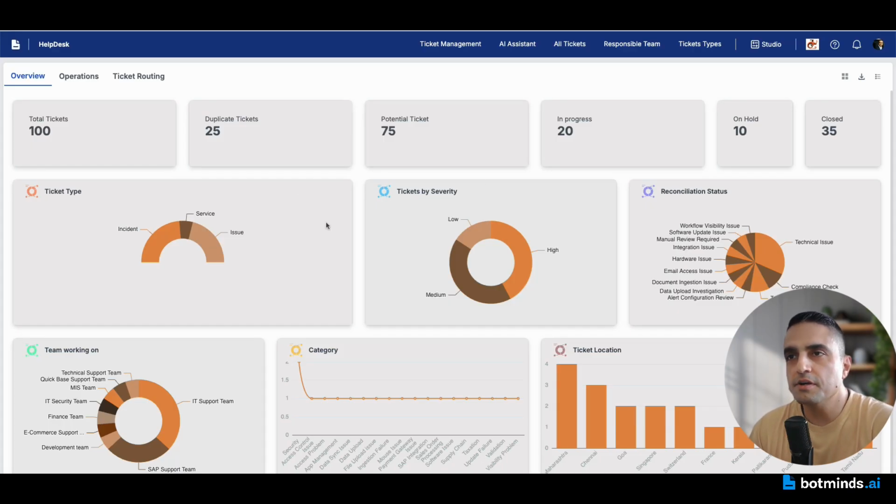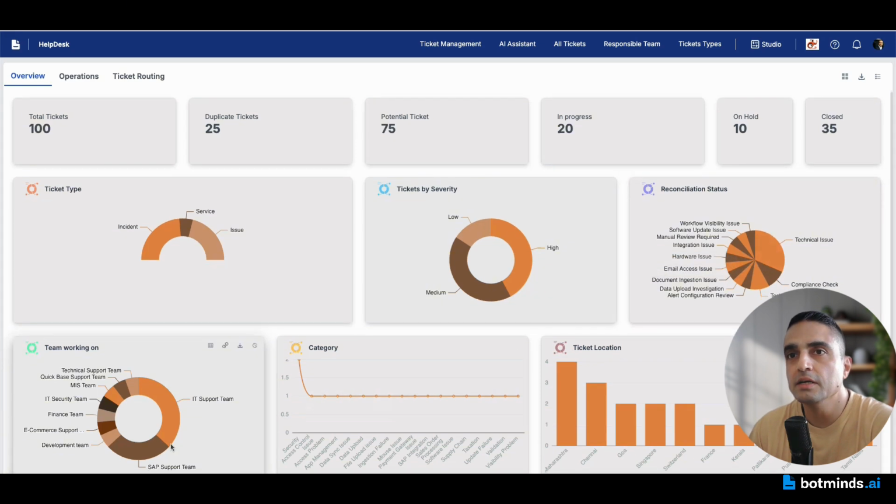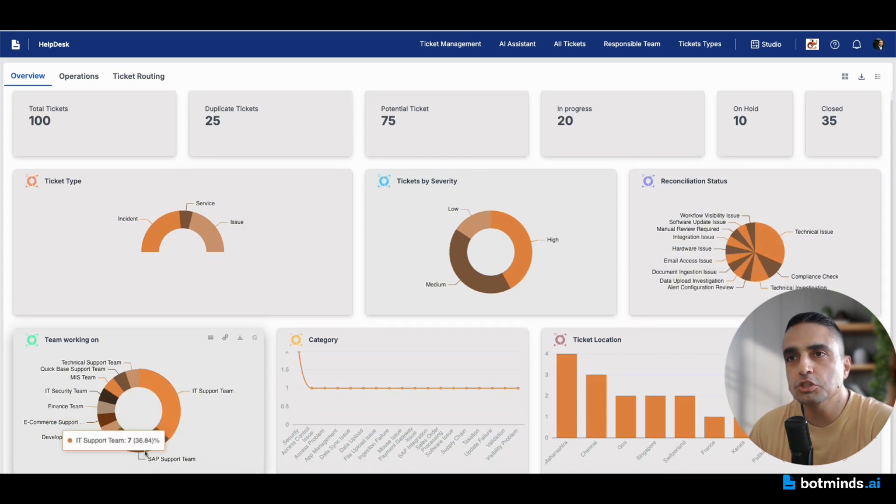What you're seeing here is our dashboard. This is where all the information that is required is essentially available. You can start with the total number of tickets. And by the way, all the data that you see here is sample data. You see different tiles here where you have the ticket type, the tickets by severity, and also the reconciliation status on how many tickets have come through for what particular reason. And then you have the open tickets which the teams are currently working on.